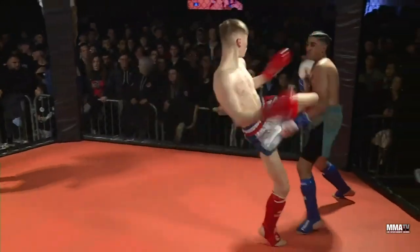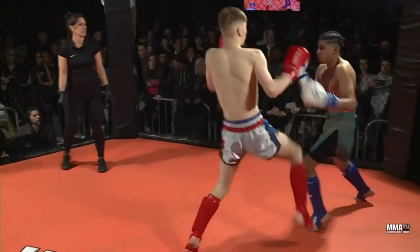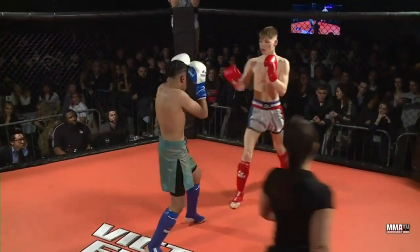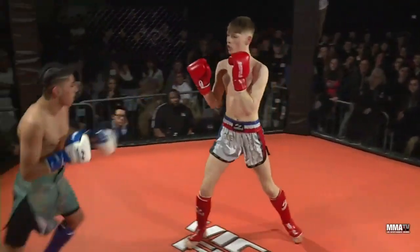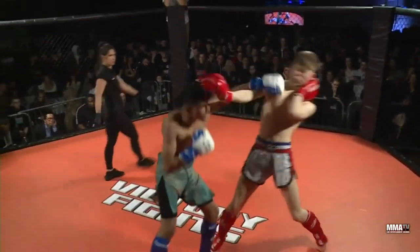But I think Taylor doing a great job picking his shots, and what is most impressive that I'm seeing from him is composure. That's what I've been really impressed with tonight, with a lot of these debutants, with a lot of these first-timers, these young fighters. Just seeing the composure that they're showing is fantastic for me.